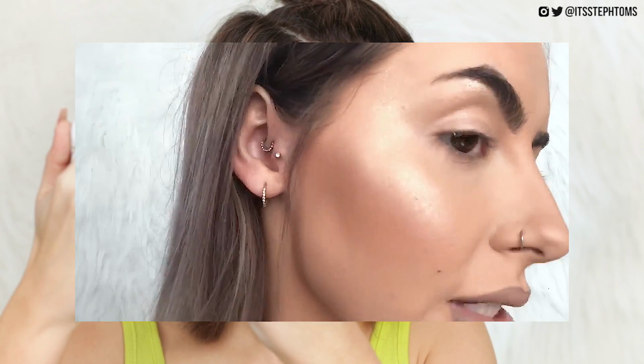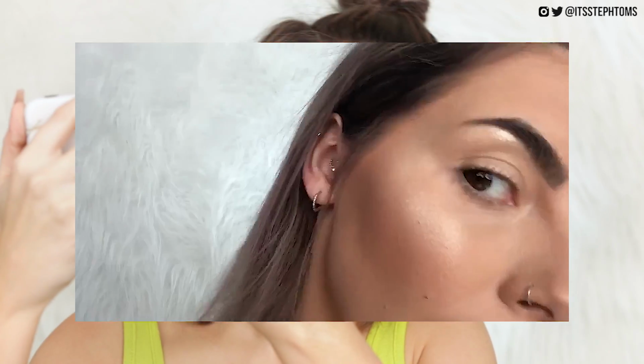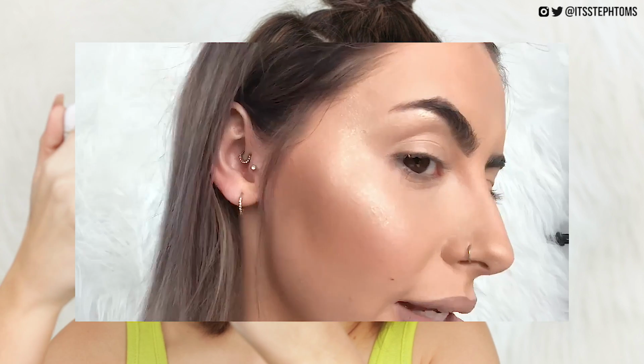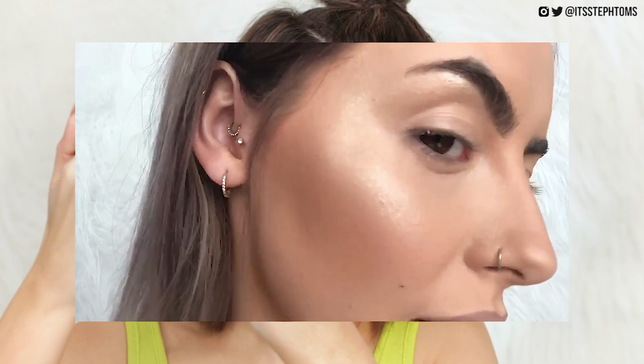But yes, I don't know if you guys are going to be able to see that. But as I kind of turn my head, by the way, hi, this is a really nice angle. As I turn my face, there is a little bit of glitter. You can maybe see the little glitter reflex there. So yeah, that is what the liquid frost looks like. It does look very nice on camera, to be fair.